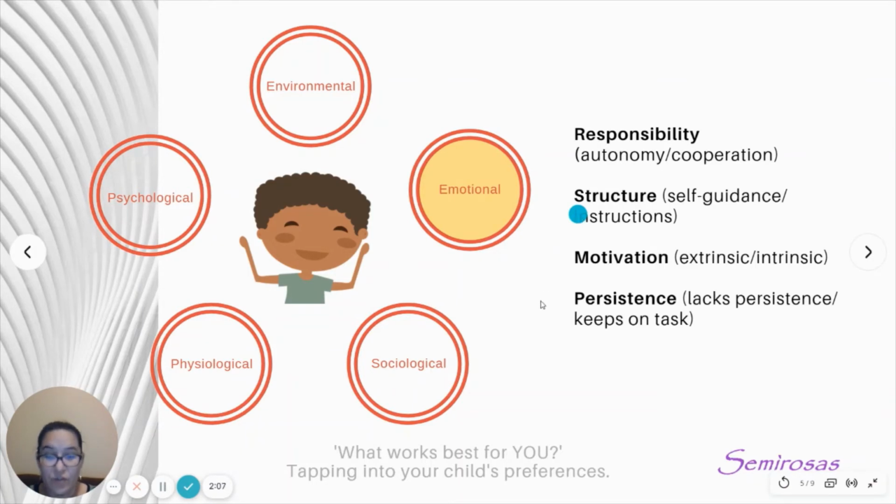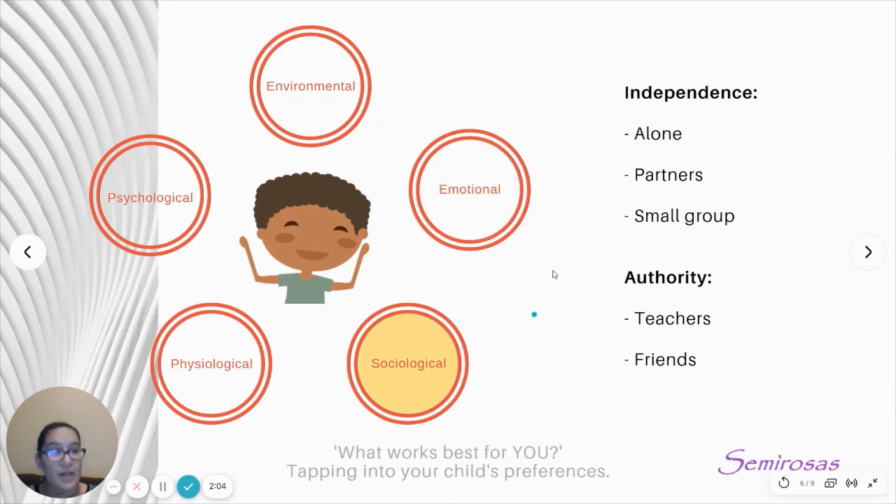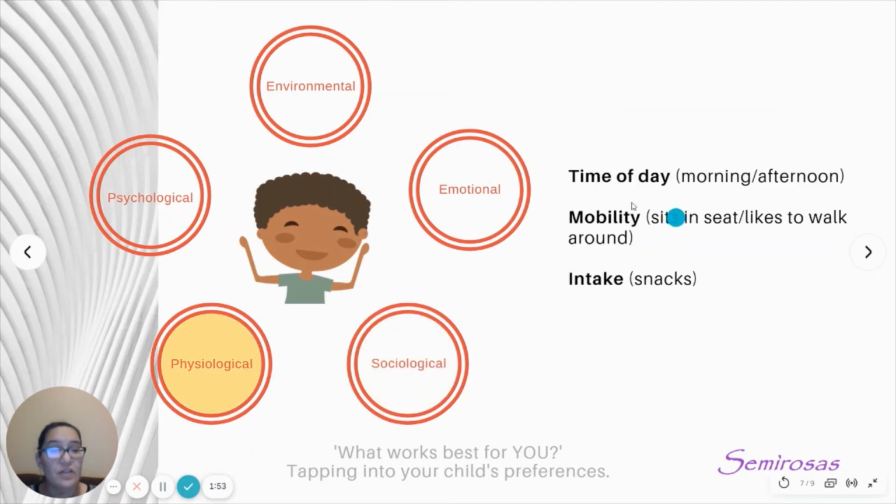Let's move on to sociological. Myself, I like to work alone, and I definitely want to get my information from someone that I feel is knowledgeable on the subject. Physiological, I like to work at night when everyone is asleep or off doing their own thing and quiet.